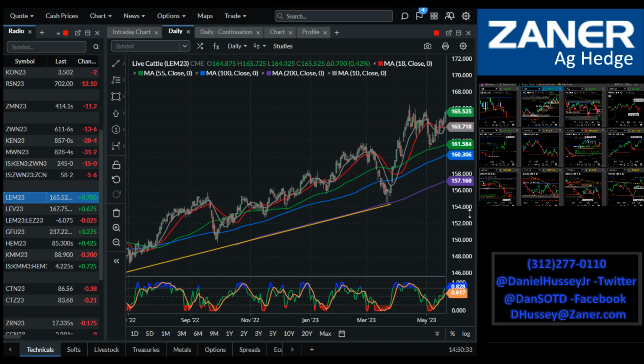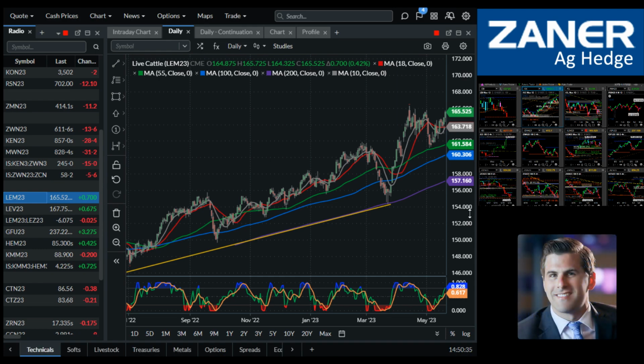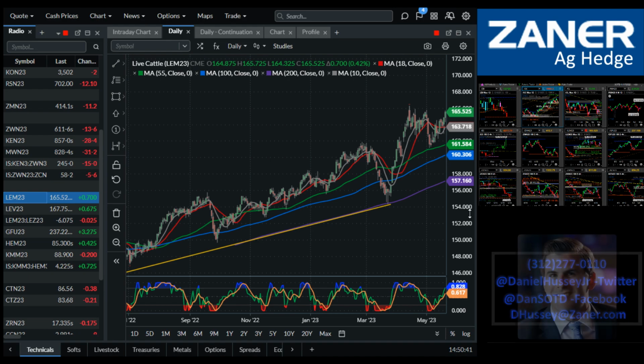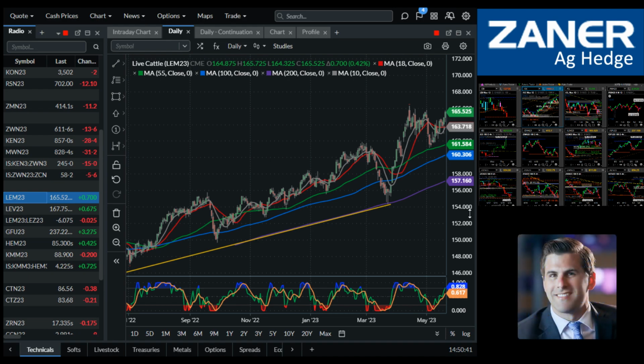But hey, if you're looking at the price, if you're looking at charts of cattle, you're looking at charts of the S&P, I just don't see where people see the world's biggest recession in history coming, and I will keep harping that tune until I'm wrong, which again I hope I'm not, because no one likes a good recession.